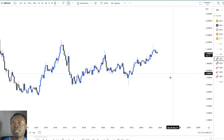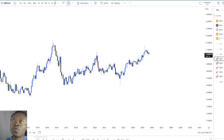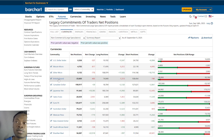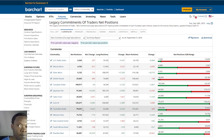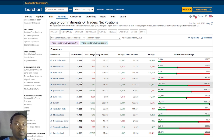So the first on the list is GBPAUD, the pound versus the Australian dollar. Before we do anything, we'll first have to go to the quote report and see what the institutions are doing on the GBPAUD pair. So, briefly, on the British pound, we have a net position of negative 33,605. And on the Australian dollar, we have a net position of negative 79,231, which simply means the pound is stronger than the AUD. Or in another way, since they are both negative, we can say the British pound is neutral to bullish.